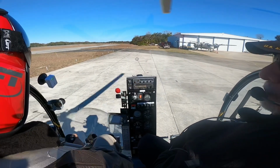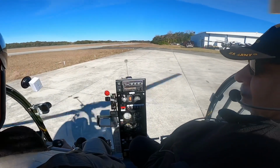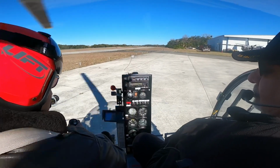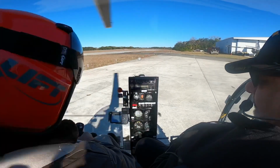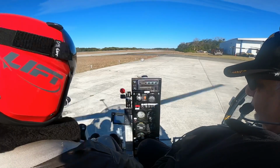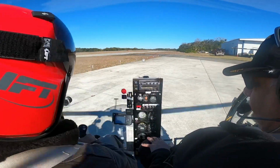Always want to land it into the wind. Alrighty. At the windsock, 12 o'clock, looking good. This gets fogged up pretty good. That's our RPM gauge. That's on the inside. Condensation.